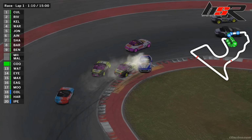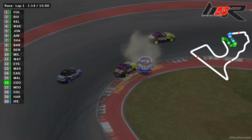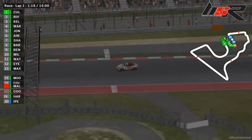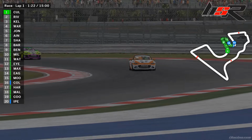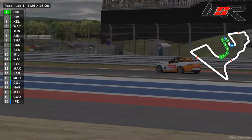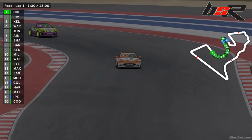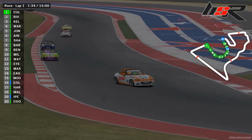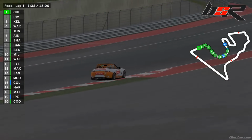As around goes Scott Malcolm. Scott Malcolm tagged by Steve Cooley, I think. Yes, Scott Malcolm and Steve Cooley. So the two Scottish drivers are getting caught up together. And in all that mayhem, Ralph Cullinan has managed to get up into the lead. Alex Rivet is in second, and rounding out the top three on lap one is Charles Kellerman. And that mayhem has also allowed Michael Wortman to come from P8 or P9 on the grid up into P4.